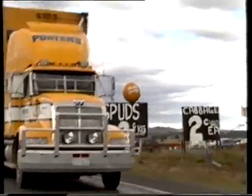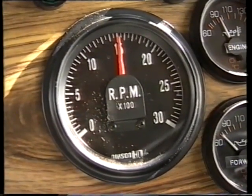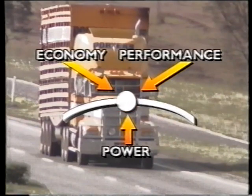What does this mean? It means that to get maximum power, the engine has to be run at a lower RPM, and that is where there is more economy. And that is what we call the Command point. Power, performance and economy coming together at one RPM.